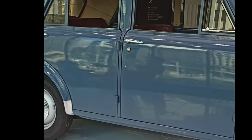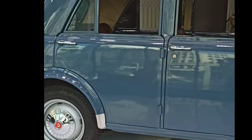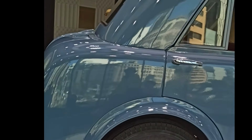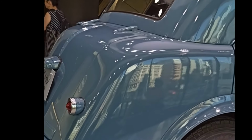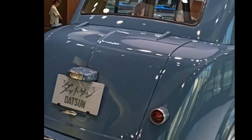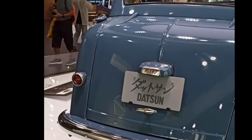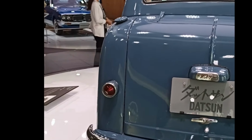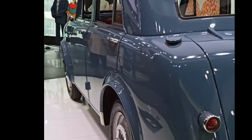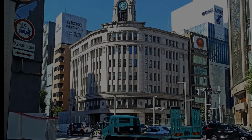Here at Nissan Crossing, you can see models like the Datsun 240Z, which revolutionized sports cars in the 1970s. Datsun 510, known for its racing pedigree and timeless design. And Datsun Sedan, a symbol of practicality and efficiency during its time.